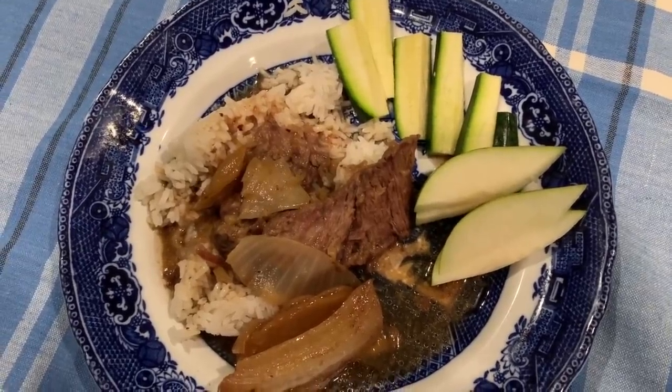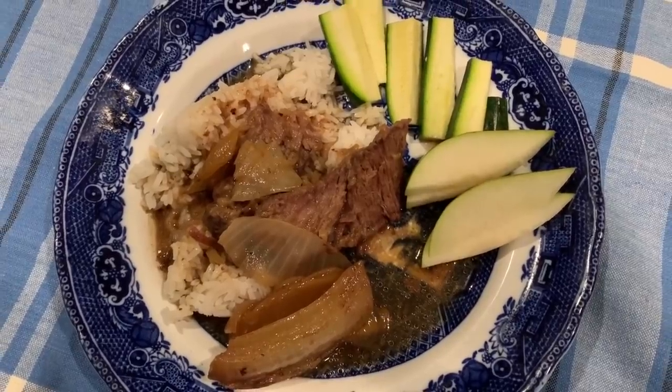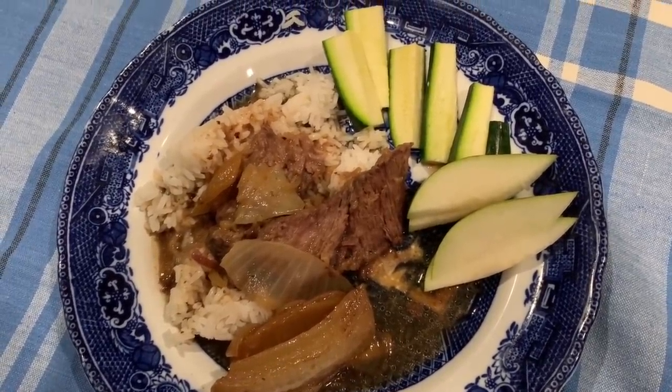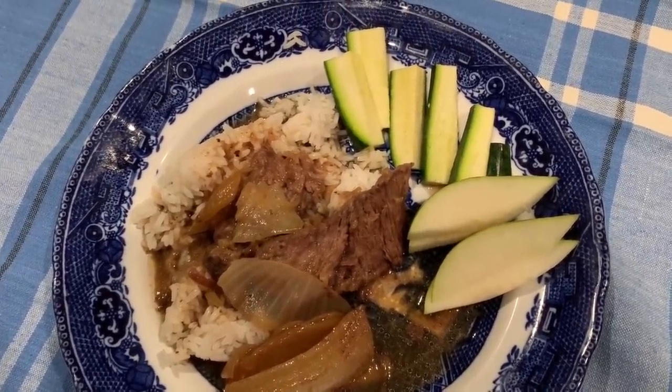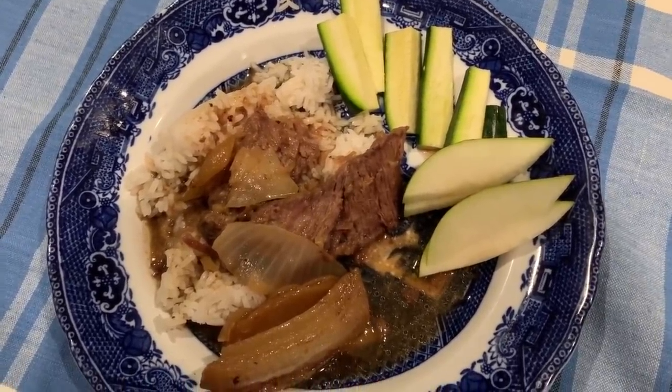Okay, and tonight we are having a pot roast that was made in the slow cooker with some onions, and I just have some julienne zucchinis and pears. I know that's kind of random, but that's what I'm having tonight.